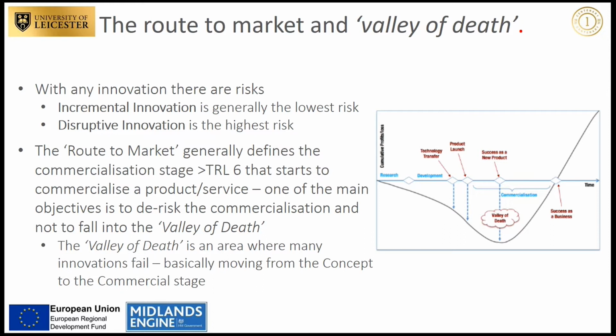But very much the route to market is defining, once you've got through the invention stage and you've made a prototype and you've undertaken the market assessment, how do you commercialize that to actually get it from the TRL 6 to the TRL 8 level. Now, there is a concept that many of you will know or may not be aware of, and that's called the Valley of Death. And that's basically taking an idea and then getting it to market, because a lot of ideas get to the TRL 6 level, but they fail.